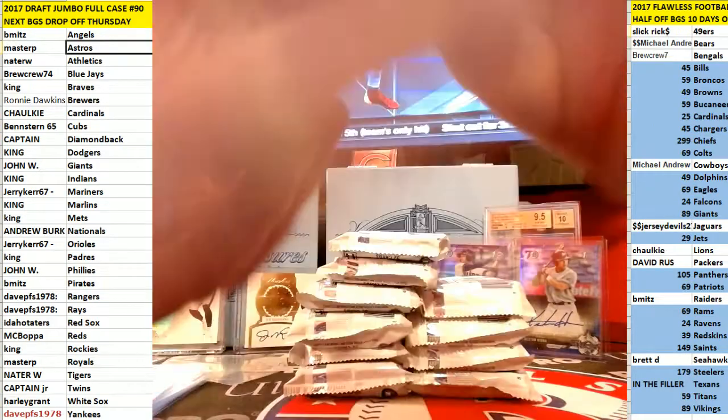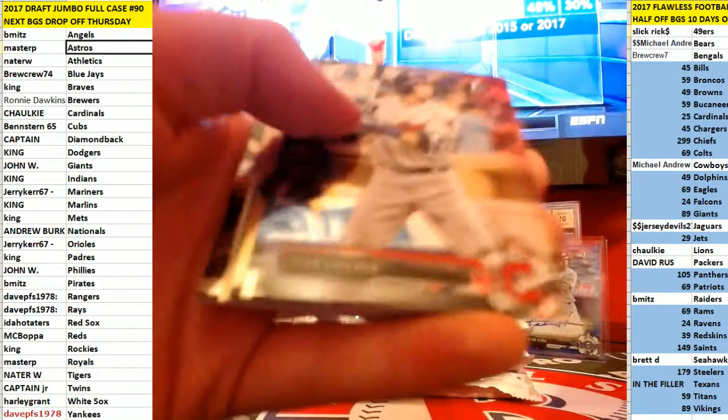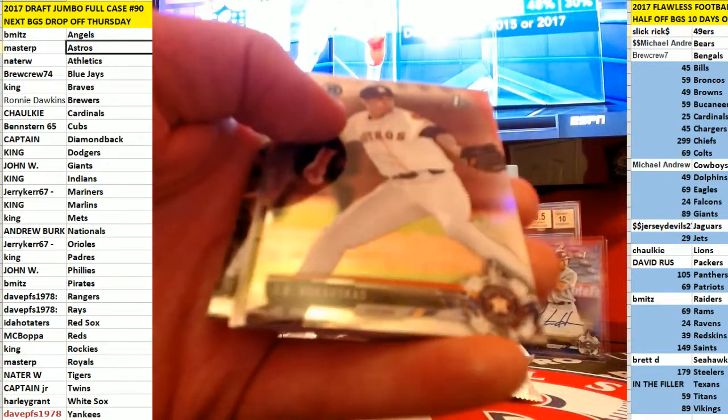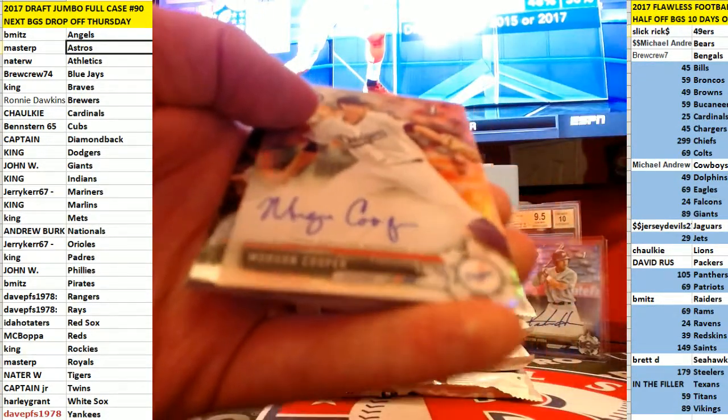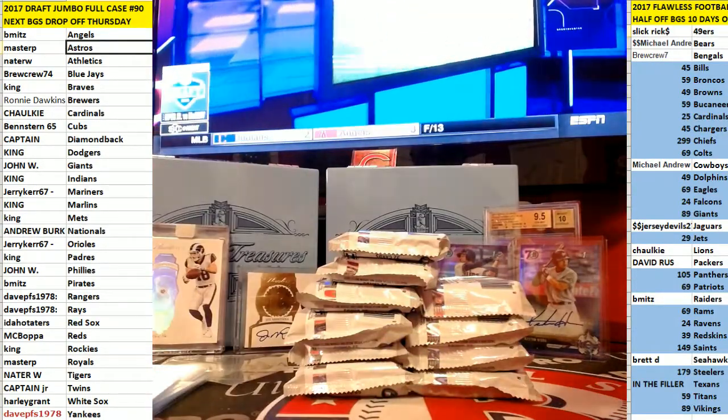Brennan Little, KJ Harrison, Peralta, and next one's gonna be Hans Kraus, Rangers. Ooh, foil, nice. Eloy. And next one, Morgan Cooper, Dodgers at a $4.99.